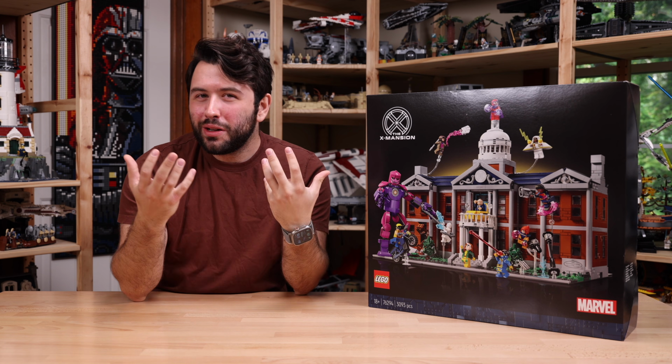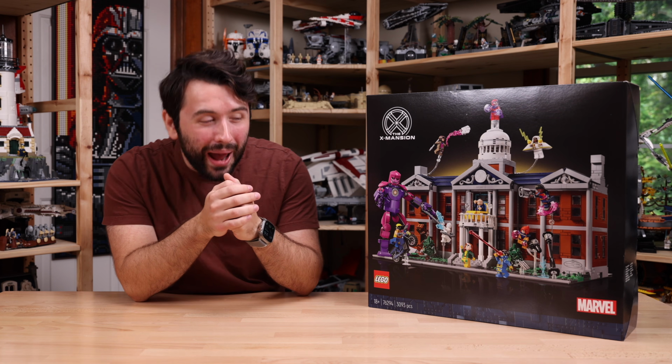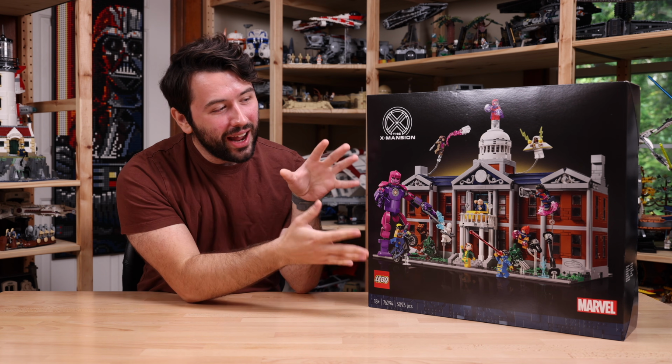You know, I personally would have liked to see the Hatley Castle version. That's what we see in the original X-Men trilogy. That's what you see in Days of Future Past. Like, that would have been a really cool castle aesthetic. I think this looks good.